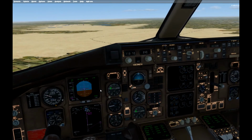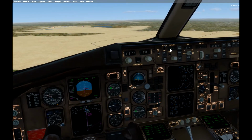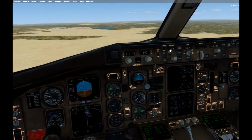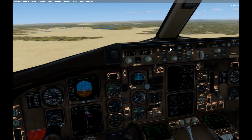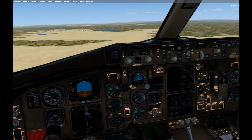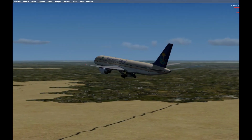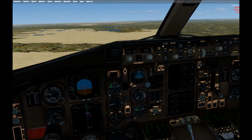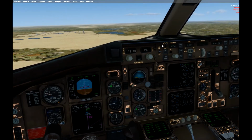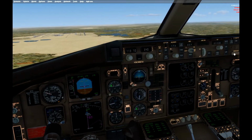My speed needs to come down. Way down. I'm way too fast. Bring it under 250. Alright, gear down. That should slow me down some. Slightly, the gear didn't want to come down. Alright, I got my landing clearance. Flaps 1. That should slow me down some more. Flaps 2. Let's go ahead and turn on the approach hold.